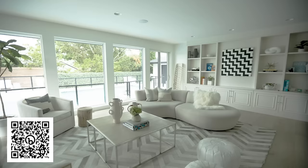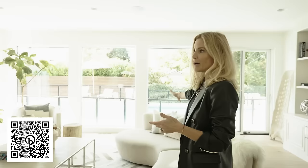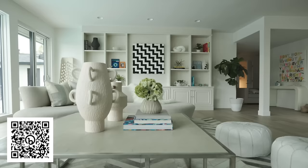Here's the formal living room where you're open out onto the pool, where we did this rose gold mirror, which is, we always joke, sort of like the perfect filter for your face, but it gives a tempered-down mirrored effect and makes the room feel bigger and really bounces light and is just a great design element to any space. Doing custom casework in the space allows you to feature your story. It's curated to tell your story.